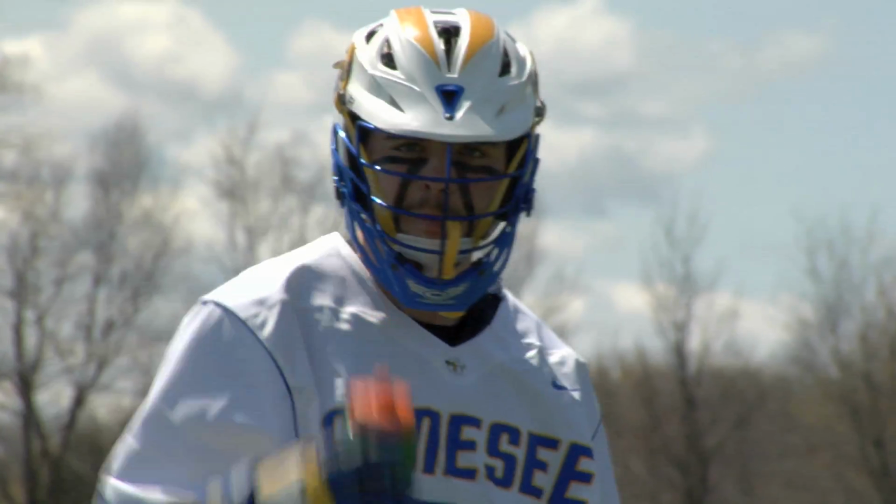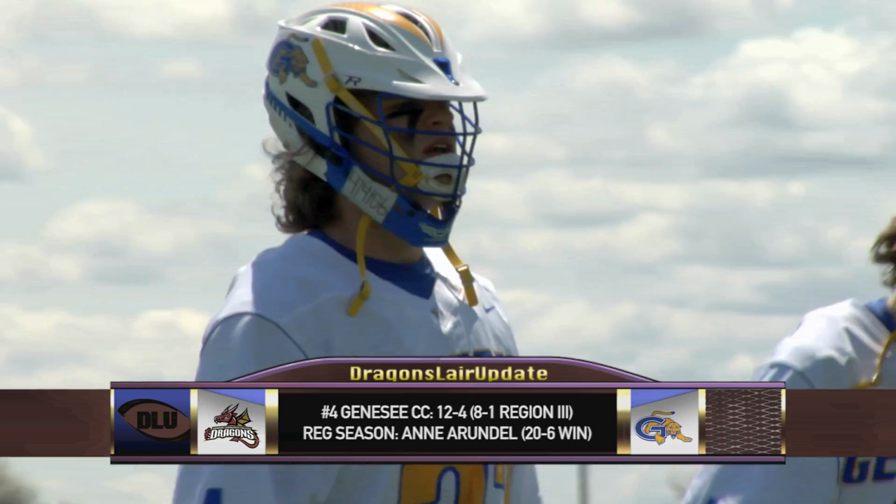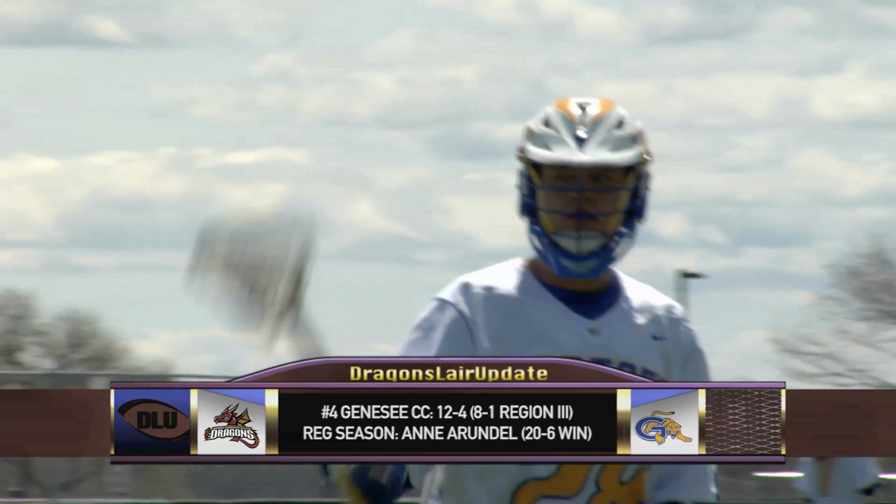Mike, describe Genesee's game. Genesee likes to play an up-tempo game. Even in their settled offense, the ball moves quickly, and off-ball movement can confuse even the best defenses. Possession is also a key for Genesee. They tend to score on most of their settled possessions.